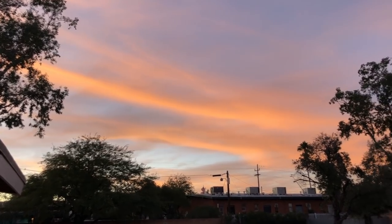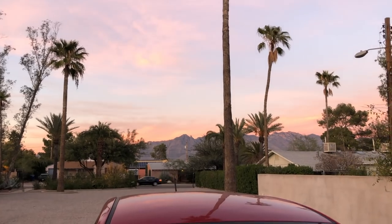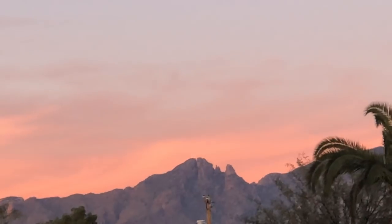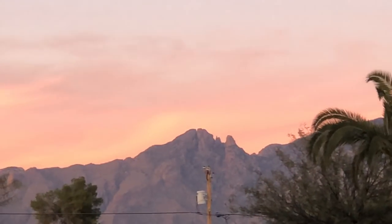Man, I miss living here. I miss this little place. We've got a really nice sky tonight. Oh man, that mountain view. That right there is Finger Rock. If you can see, it kind of looks like a thumbs up in the middle there. It's called Finger Rock.